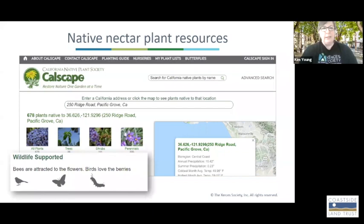Here is also Calscape. I really wanted to point out Calscape, why it's such a great site. This is the California Native Plant Society. A lot of work has also been put into this website, but I wanted to point out right here, the butterflies tab is so useful.